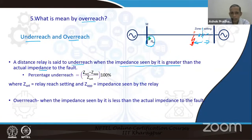So at the reach point, whatever apparent impedance is seen for a fault at the reach point, and then you can say the corresponding Z set gives you the percentage of underreach by this relay in case of the underreach phenomenon. And so once again, this is the reach. Because the apparent impedance seen by the relay becomes more, the zone 1 setting reduces, and that is the underreach.